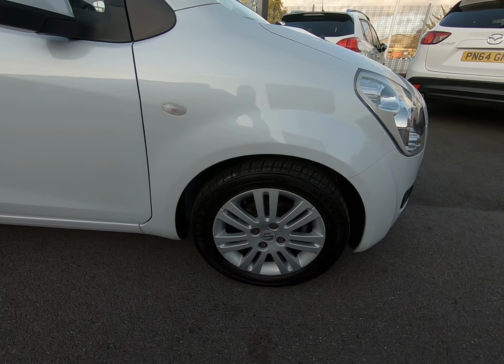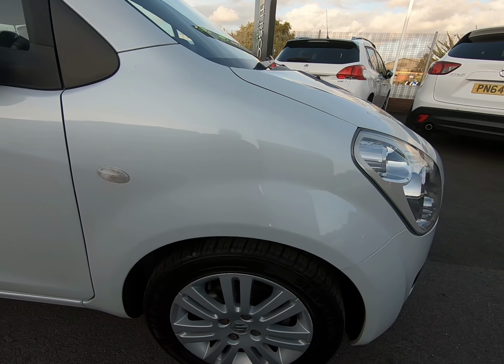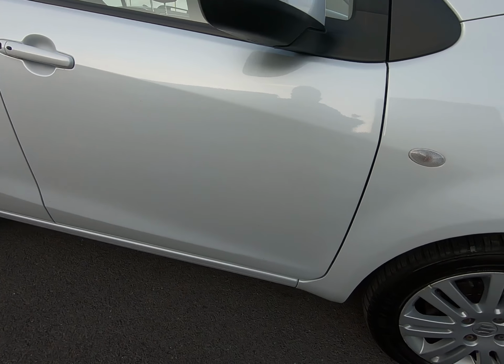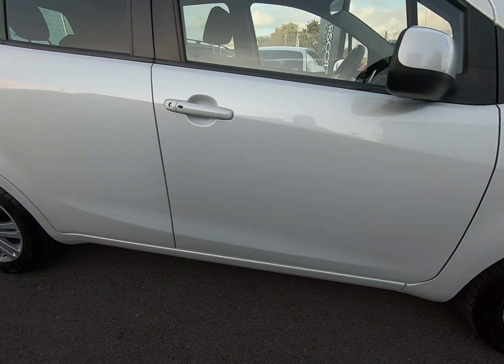I'll just go as slow as I can down the driver's side of the car, just so you can see all panels free of any parking dents, scratches, etc. There's literally nothing negative to report on the driver's door at all.